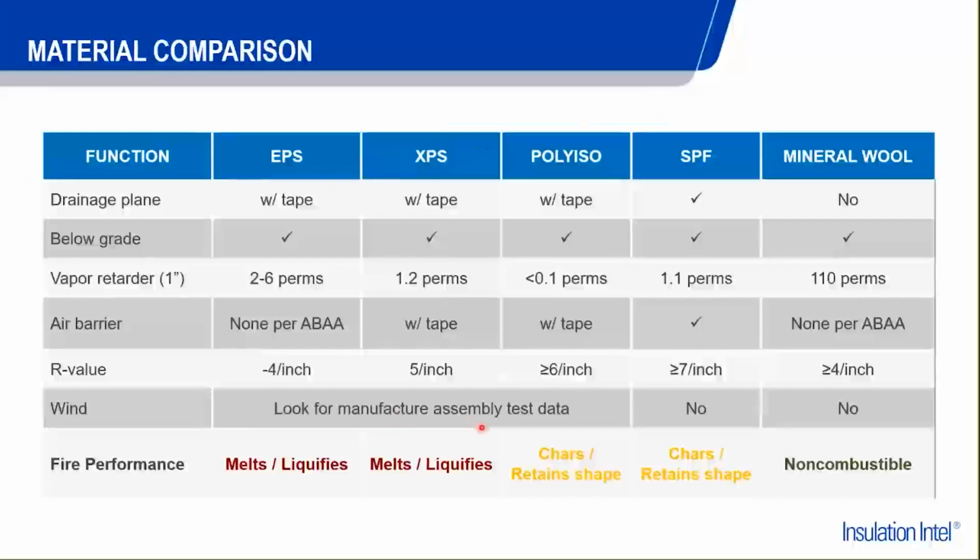The primary differentiating characteristic is the melting and liquefying, the fire performance of these products. These melt and liquefy at much lower temperatures than the other three products on the chart here, softening at about 165 degrees and then melting at 200.